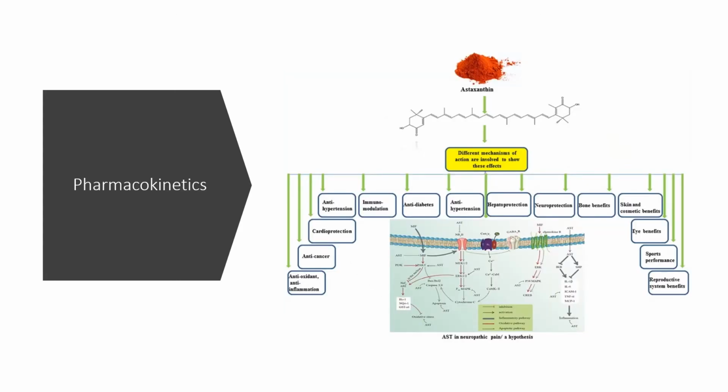Astaxanthin is a highly fat-soluble substance, which means that it's better absorbed when it's consumed with fats. When the astaxanthin is ingested, it's digested and absorbed in a similar manner as a fat. It's assembled into chylomicrons. The chylomicrons are absorbed into the lymph circulation before the remnants of the astaxanthin are digested by lipoprotein lipases. Astaxanthin is then assimilated into lipoprotein particles to get transported into the tissues.